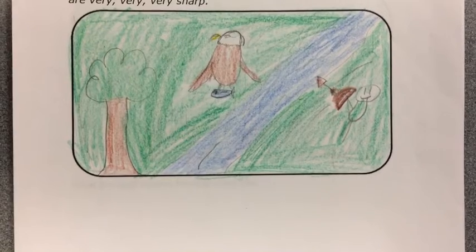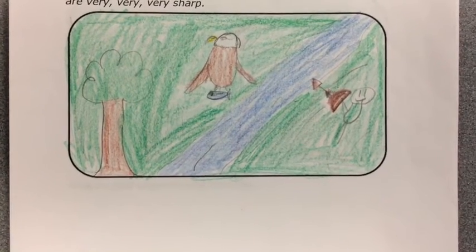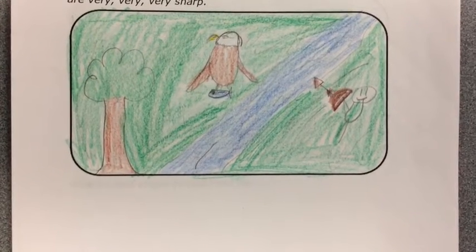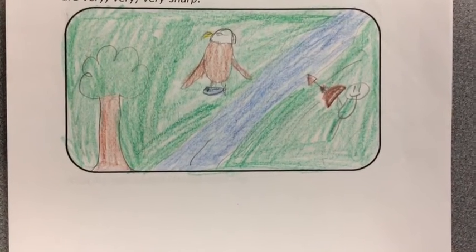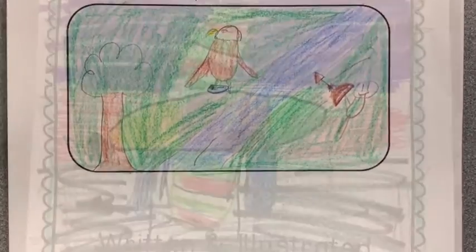If a human kills a bald eagle, they go to jail. The things that kill humans are weapons. Weapons are kinds of things that kill you, like diseases and accidents. And be careful. When a bald eagle swoops at fish, it can do this to you: scratch your face, and it would really hurt because their talons are very, very sharp.